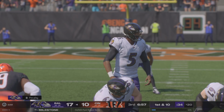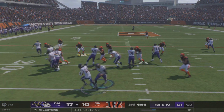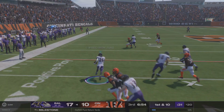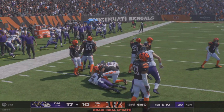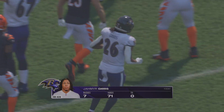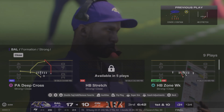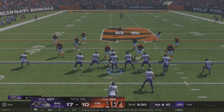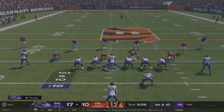Here's 1st and 10. They'll start this one on the ground with Gibbs. And he's got this up close to the 35-yard line. And this is just more of the same, picking up exactly where he left off in the first half. And these numbers, Mike, as you see him, they just pop out at you.